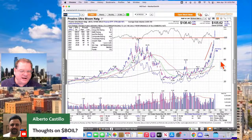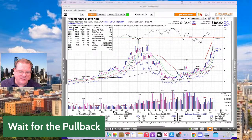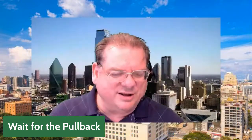So here's what I would do. I would wait on this one. I would watch this, and wait for it to pull back. But this is definitely viable. That's kind of what I would do. I would just wait for that pullback, and then at that point, that's where I would go. So I'd wait for the pullback on this one, but this definitely should be on your watch list. Very, very good stock. All right, let's take the last one, and that's DD.